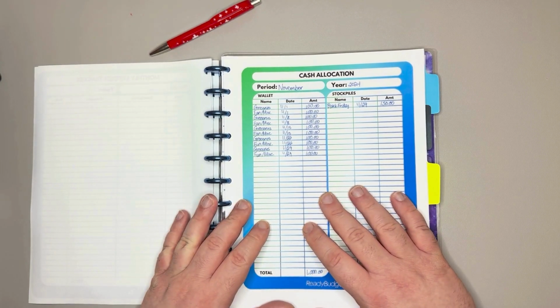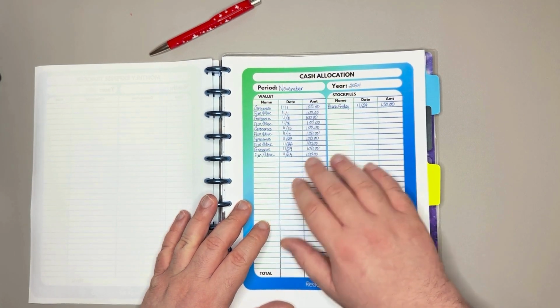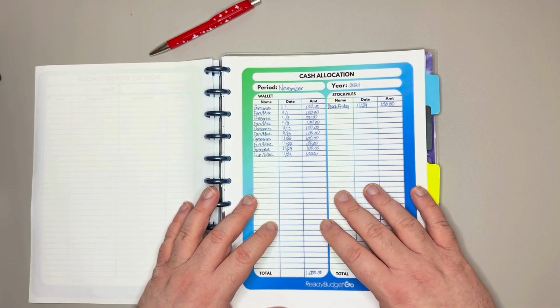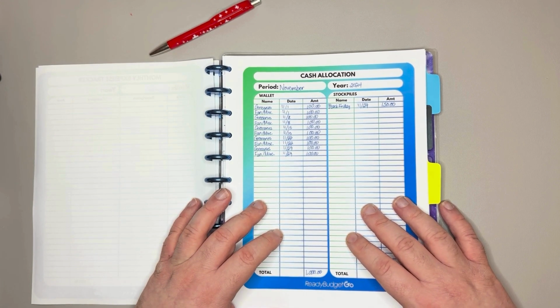Then we have the cash allocation, and the cash allocation is simply where I'm allocating the money that I'm assigning to my wallet and to my stockpiles. Some people call stockpiles sinking funds, but I've always thought of them as stockpiles. They're piles of cash that I'm accumulating for a specific purpose.